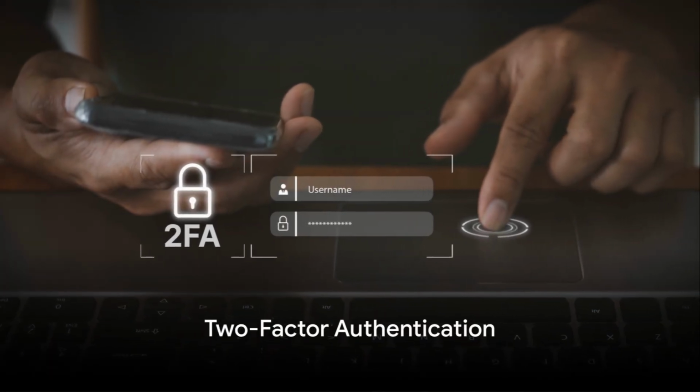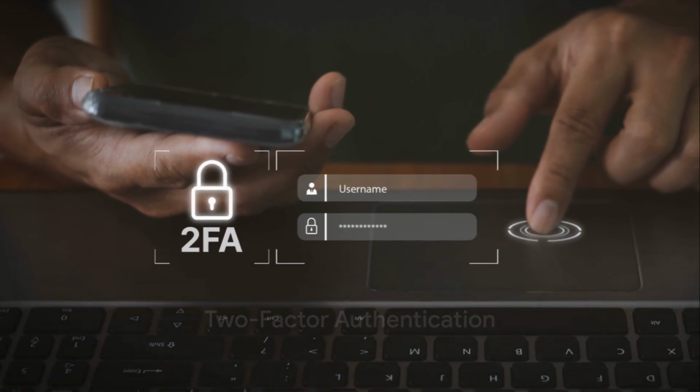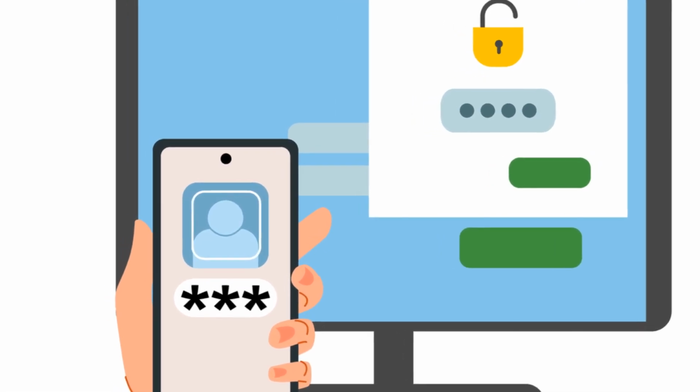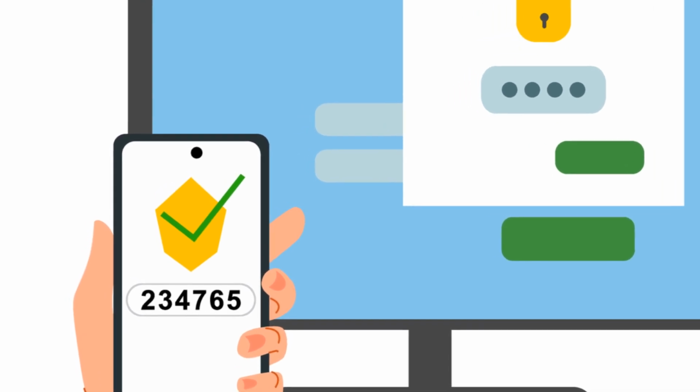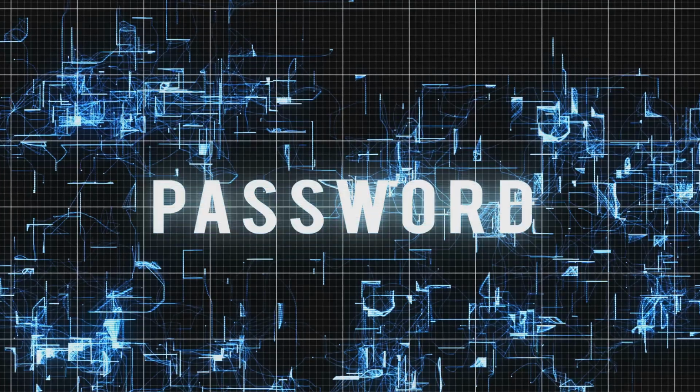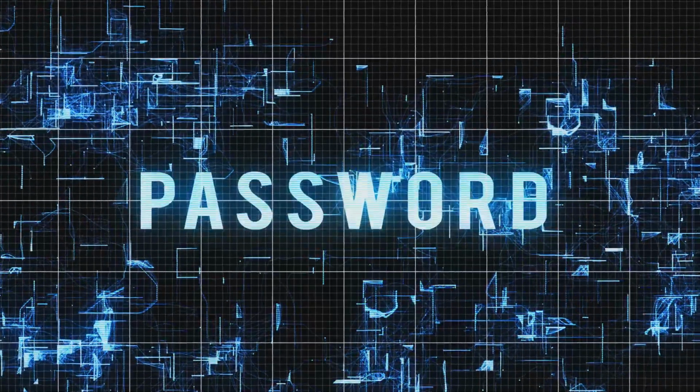Two-factor authentication, 2FA, adds an extra security layer. With 2FA, accessing an account requires not just a password but also a second factor, like a code sent to your phone. This significantly reduces the risk of unauthorized access, even if someone discovers your password. Enable 2FA on your email, social media, and banking sites.